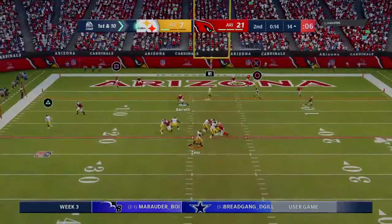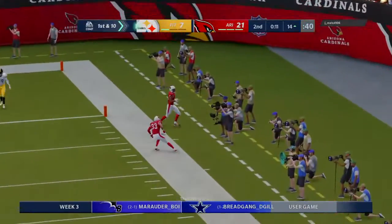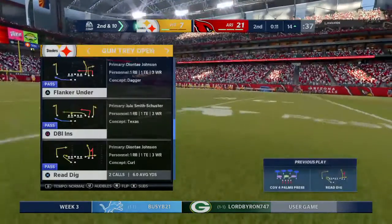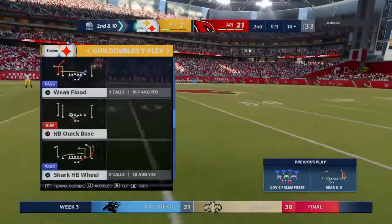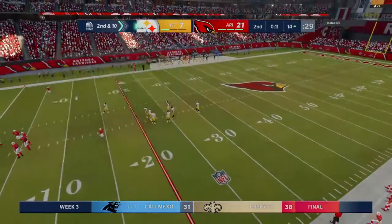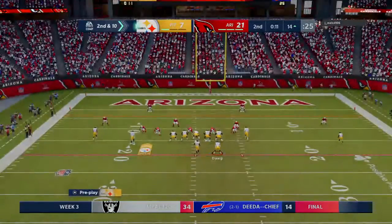Now they'll switch it up here and look to throw. Flush to his right. And that'll be incomplete with 11 seconds remaining now. So now 2nd and 10 after the incompletion on first down.